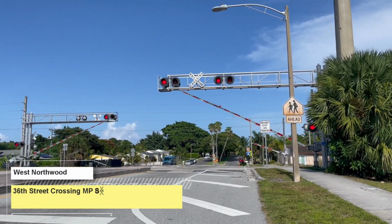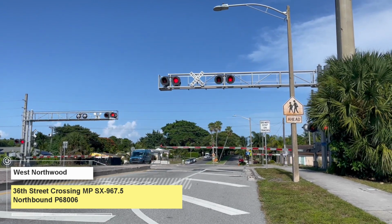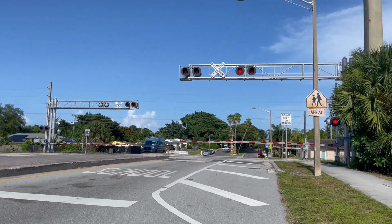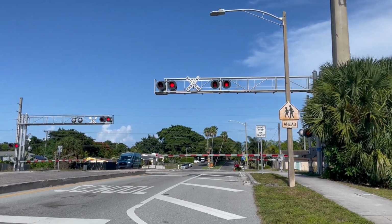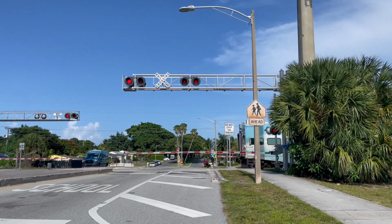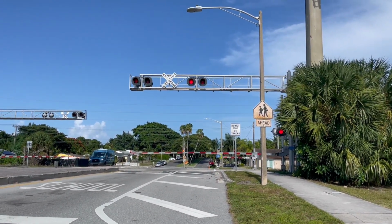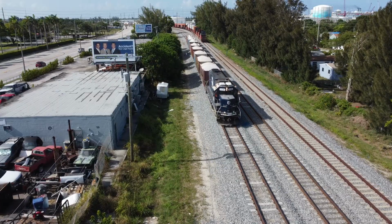Heading back home now, we get stopped by one last TriRail before hitting the highway. After that, it was a long drive back home.